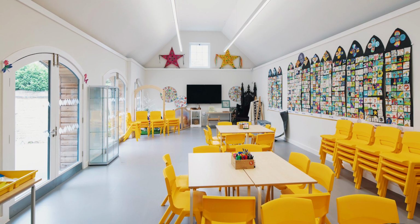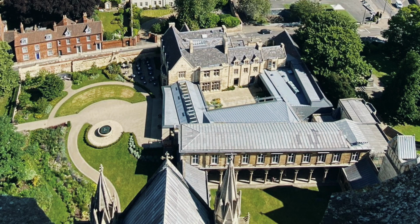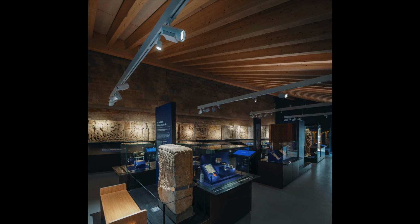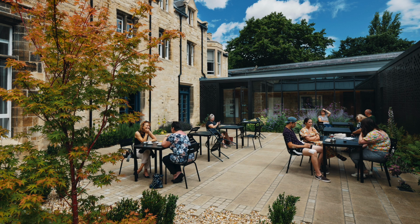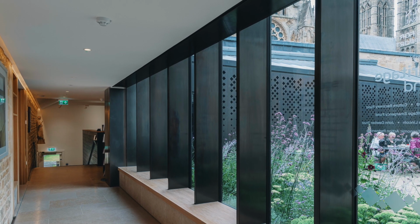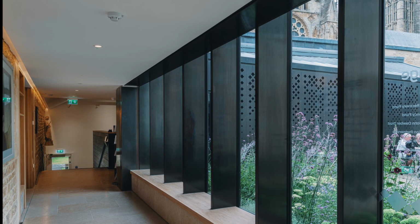The new build element of the project sits on the land between the deanery and the cloisters. This new part of the building accommodates the main reception, shop and an exhibition hall displaying the Roman frieze. A sheltered courtyard space has been created between the new link building and the deanery. Bronze panels line the east elevation, perforated with the diamond trellis motif seen throughout the cathedral. A new glazed slide runs along the east edge of the courtyard, with a stair and lift leading down to the cloisters and onto the cathedral.